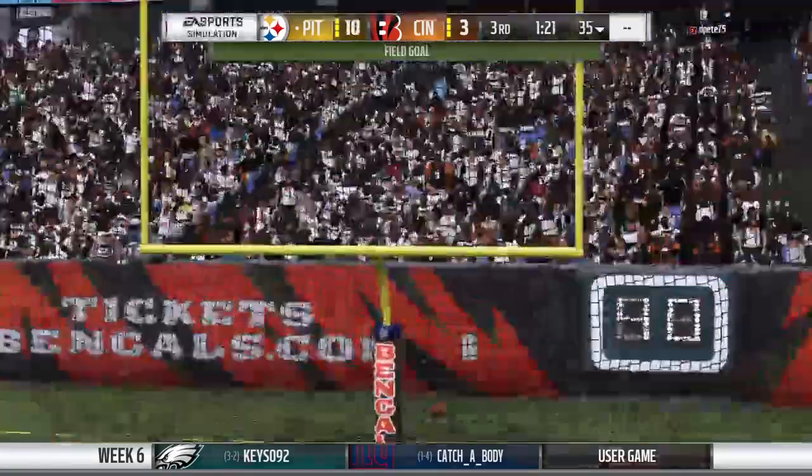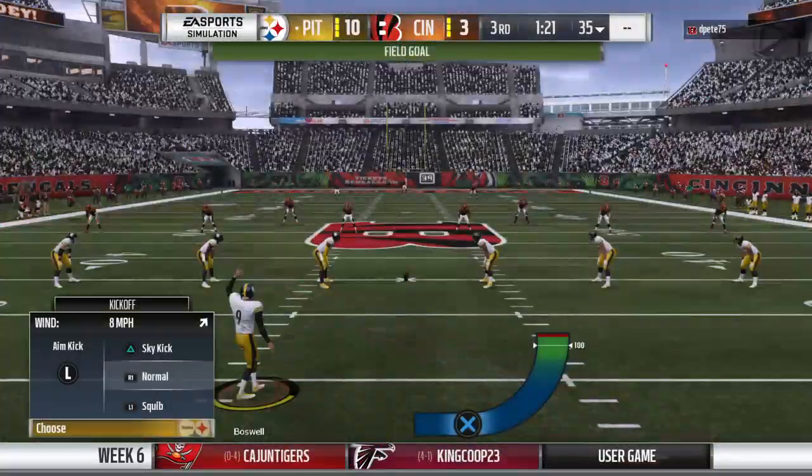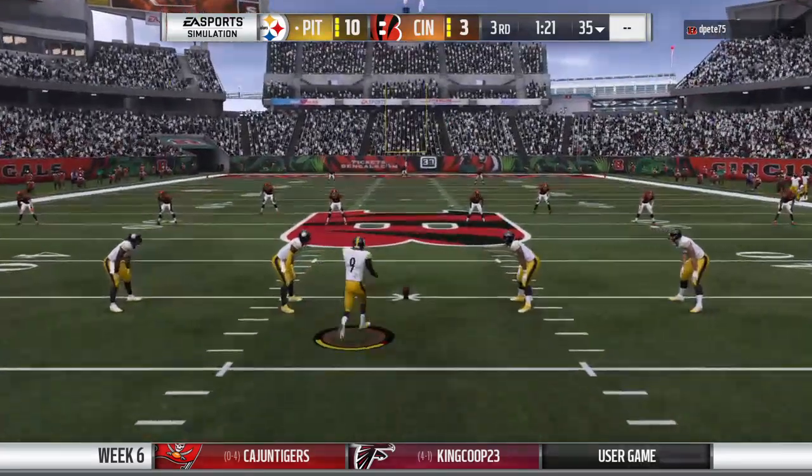And Boswell's kick is good. And they push the lead up to a touchdown now at 10-3. So it's an old-school extra point that counts 3 times.